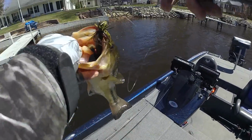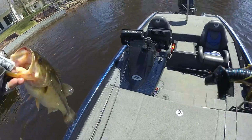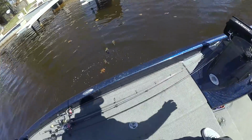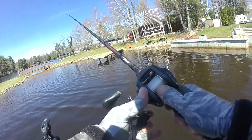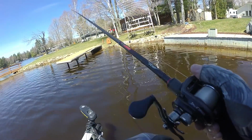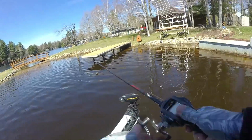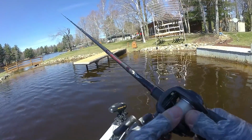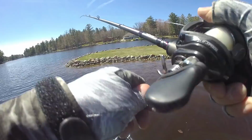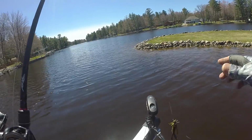That fish is swimming out with it. It's a chunky, chunky fish. That was a bite. Okay, we're running docks the rest of the day. That's 4 fish in like super quick succession.